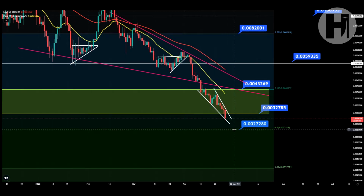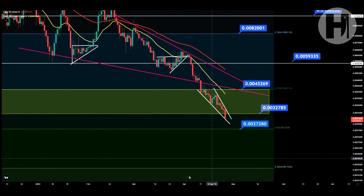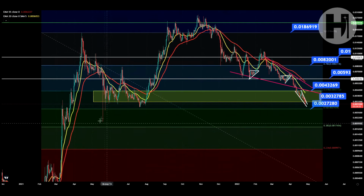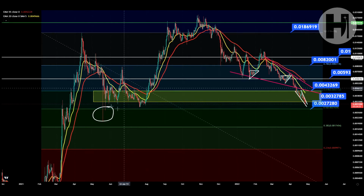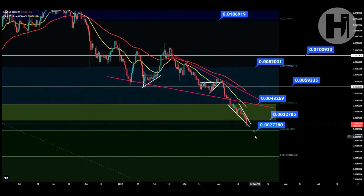Now, the support zone that I'm eyeballing here for Multivac is the 0.5 Fibonacci retracement over here, sitting at 0.00027439. So this is the zone that we are looking for. As you can see, you did retest this zone and came almost touching the 0.5. So 2 times you came very close to the 0.5, and this is perhaps one of those times.